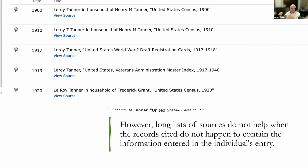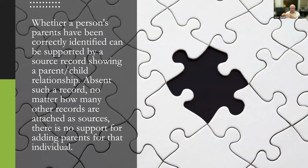You can go into some entries in online trees and see a long list of sources, or lists of sources in the back of a book, where people have said, this is all the stuff we looked at. The problem is that the records just don't happen to contain any information about a specific individual's entry. That can be crucial when showing a parent-child relationship. If I say that John Jones is the son of Tom Jones, then I need a reliable contemporary document, confirmed by other documents, that this parent is the parent of this child. Without that, it doesn't matter how many other sources you have attached, you cannot go back that next generation.